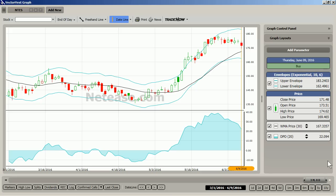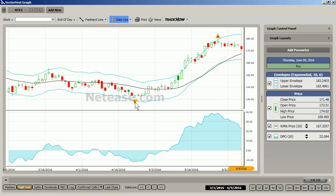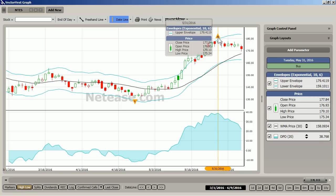If we take a look at NTES from the confirmed up, all the way through yesterday's date of June the 9th, the graph shows a nice upward pattern. And you can see at one point the stock had actually pulled out of its upper envelope, as we're looking at this in the DEW layout. The lowest price it hit was back on April 25th when it was down at 130.82, about 6% from your original purchase price. And if you were the best trader in the world, you may have gotten out at the high point of 179.10.